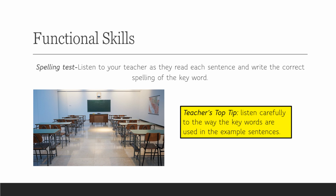Number 2. To avoid facing a serious fine, it was necessary that they move the car quickly. So I'll read that again. To avoid facing a serious fine, it was necessary that they move the car quickly. The word I'd like you to spell is the word necessary.